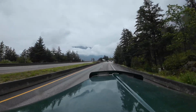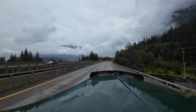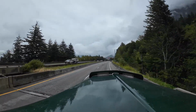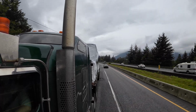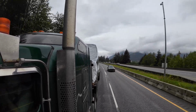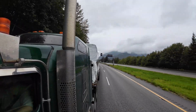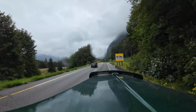Flat tire on the boat trailer. Wait, there's a spare tire on the front. Why? I don't get that. Literally a spare tire on the tongue of that boat, or that boat trailer. Doesn't make sense to me.